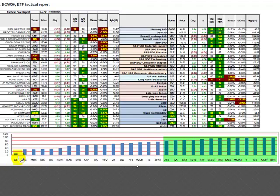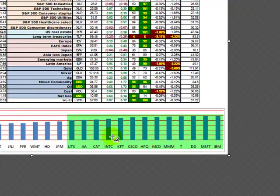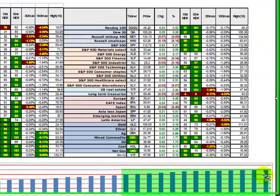You can see GE is the only oversold, and you can look at all the ones that are highlighted in green are at 80 or better. If it's more than 100, you can see that it's very much overbought and closed at a new high today.